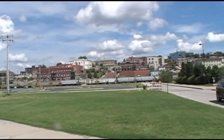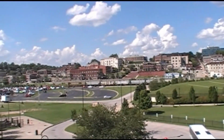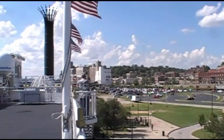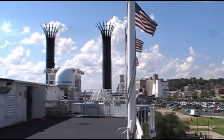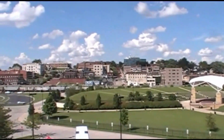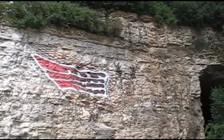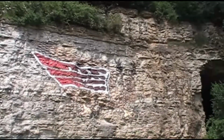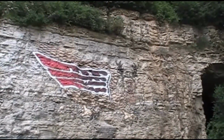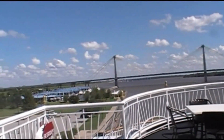This is Alton. Now, a lot of things are closed because it is a major holiday. Okay, this is some kind of a poster or something in Alton they have on the rock. That's it. This is Alton, where we're going to take off.